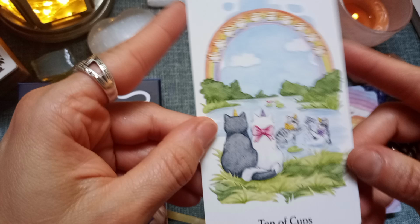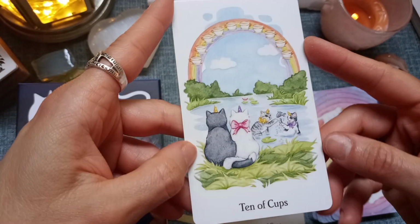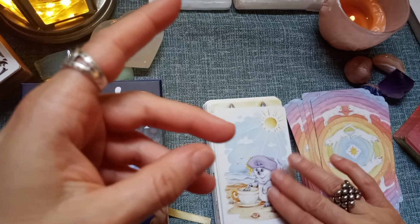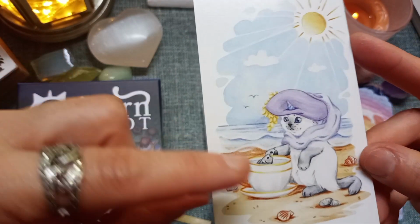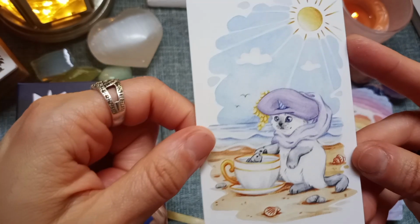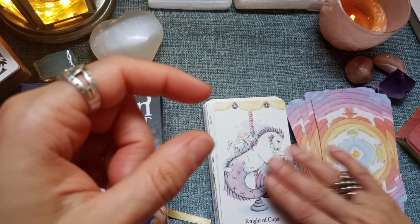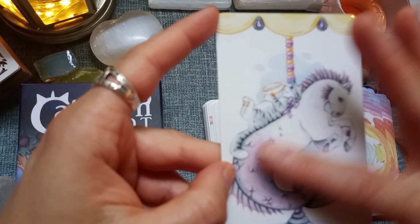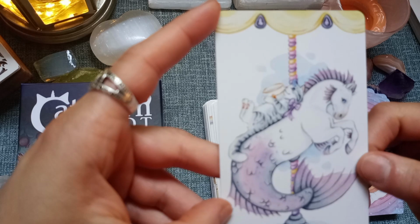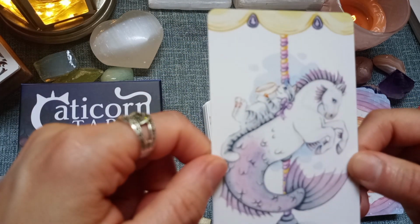10 of Cups, with family, happy home, happy family, love it. Page of Cups, how adorable is this one? Patting a little fish here. How safe is that fish in that cup? Love it. Then we have the Knight of Cups, and I love the choice of this mythical creature here on a merry-go-round.